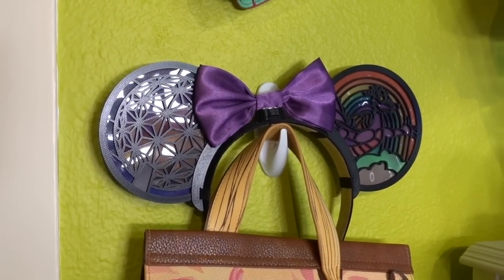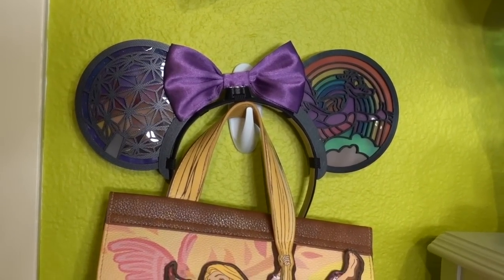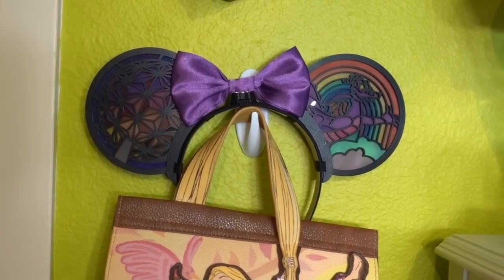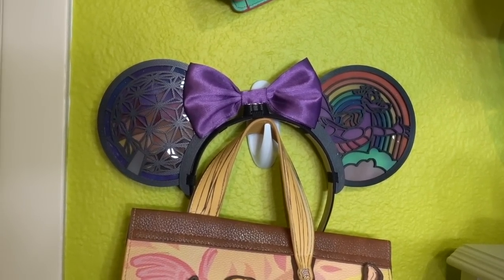These ears are Rainbow Figment Epcot ears that were given to me by my friend Katie over at Over the Moonie, and they are so very stunning. And at night, they're even better because you can see the light shining through the back of the ears, which is really, really fun.